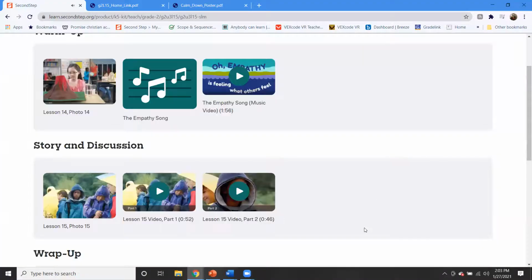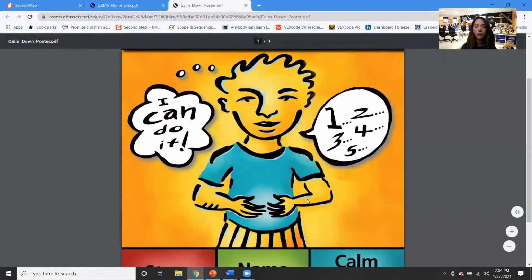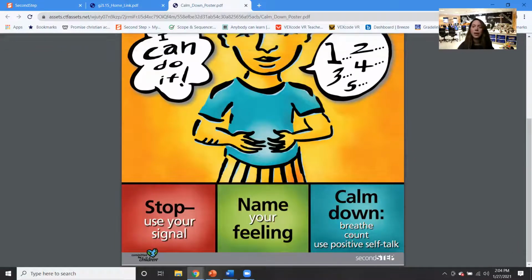Okay. So we see, what does he use to calm down? Which of the calm down skills does he use? I saw that he was counting. He was like 5, 4, 3, 2, 1. Yes, he was using counting. And so there are a lot of ways. So if you look here on the poster, it says you can breathe, you can count, you can use positive self-talk. There are a lot of ways to help us to calm down.